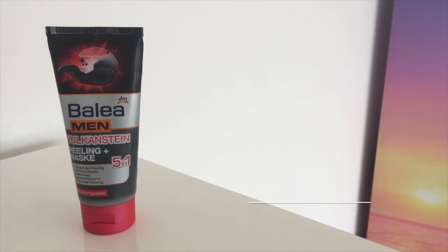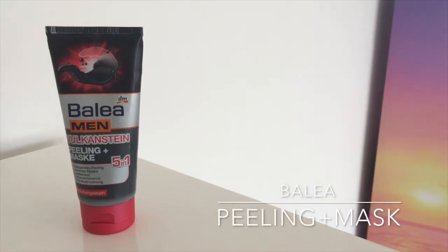Okay, the next thing is the Balea Men Peeling and Mask. And it's one of those black looking volcano type cleansers. And you can use this as a facial scrub that you can just wash off, or you can use it as a mask, but I like to use this as a scrub. As a mask, I didn't like this too much. It burned my skin a little bit, and also the smell is quite dominant.